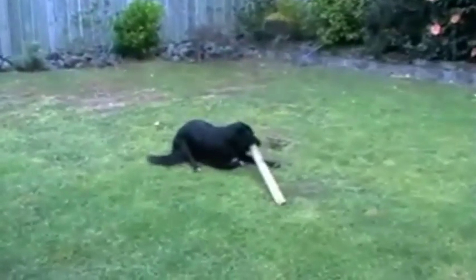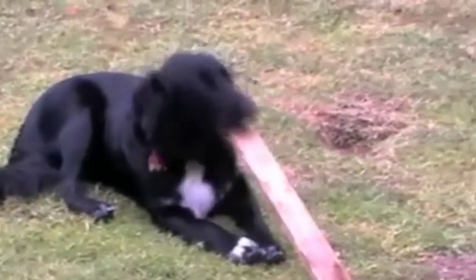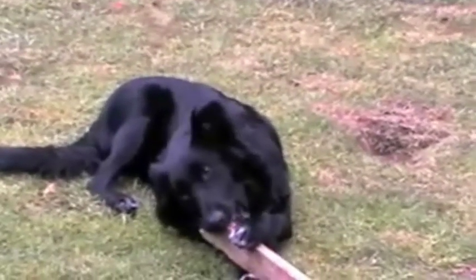The key is that we're not actually stopping Kenai from chewing. We're just redirecting it. So many dogs and puppies love to chew. There's nothing wrong with that. We've just got to help them understand some things they're not allowed to chew and other things it's fine to chew.